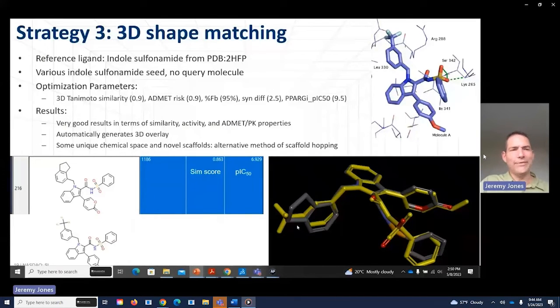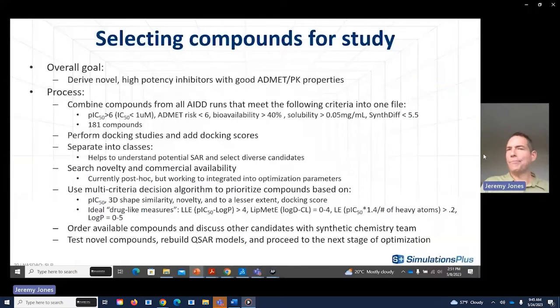So you get some really cool molecules. And as I showed you, you automatically generate that 3D overlay. In a way, this can be thought of as an alternative method for scaffold hopping, because you really can get some different things that come out of here. And we did get some molecules that didn't have this indole and had a different scaffold. So on to the last step here.